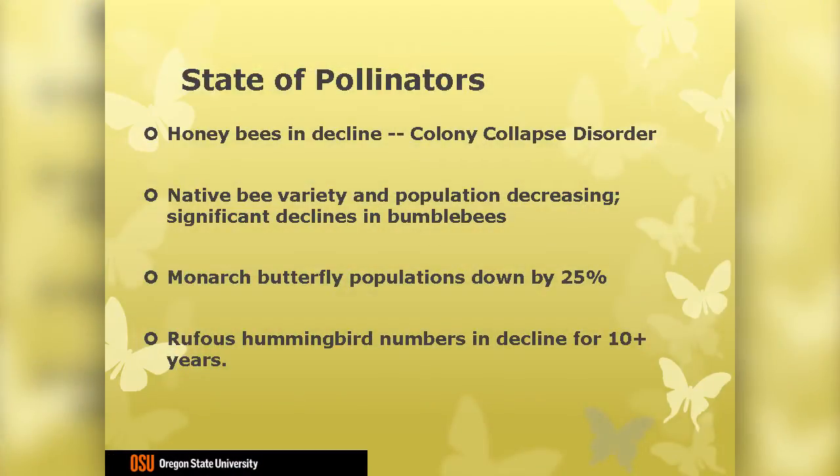So the state of pollinators is not good. It's not encouraging. There has been a lot of scientific documentation of the decline of populations and diversity. In fact, there are some efforts in parts of the United States to have some bumblebees listed as endangered or protected species.